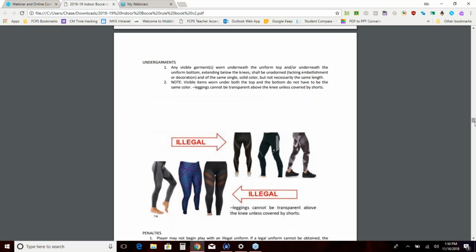Undergarments: any visible undergarments worn underneath the uniform top or underneath the uniform bottom, extending below the knees, shall be unadorned. There should be no eye catching patterns to it. It just needs to be a single solid color. The undergarments do not have to be the same color as the garments that are covering them.